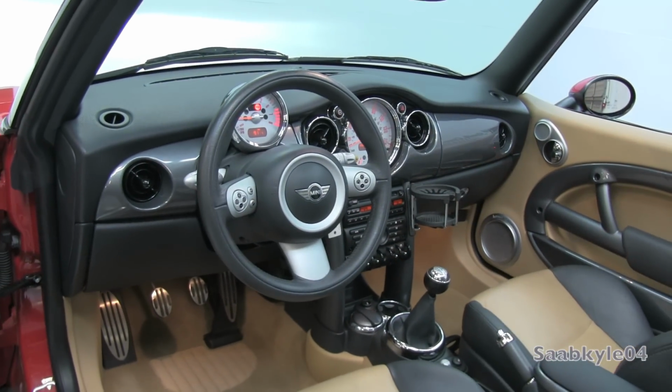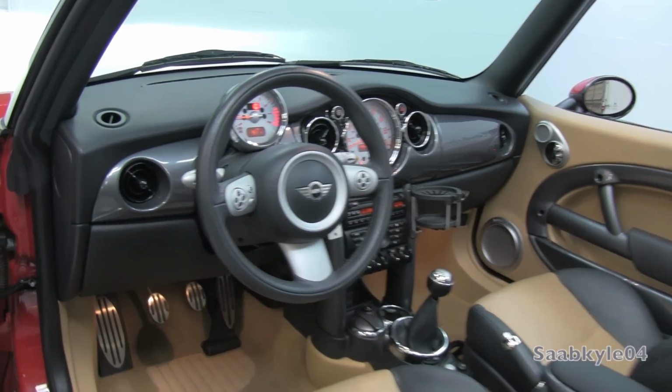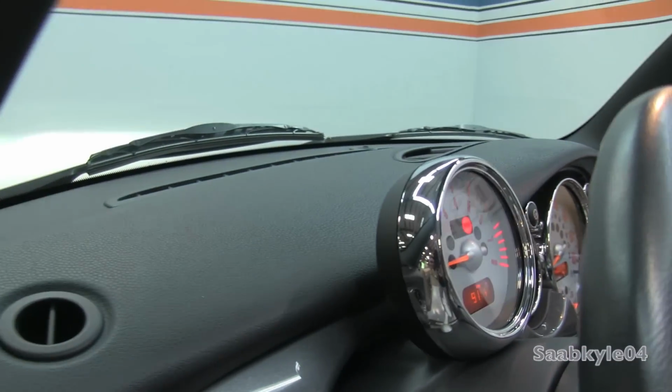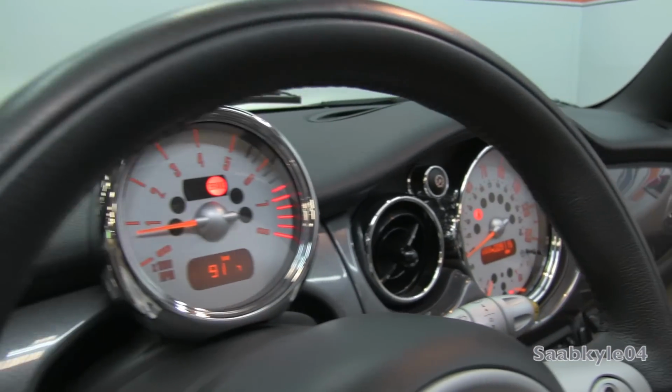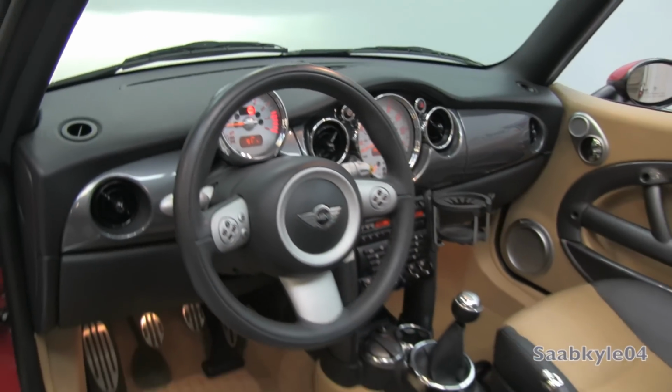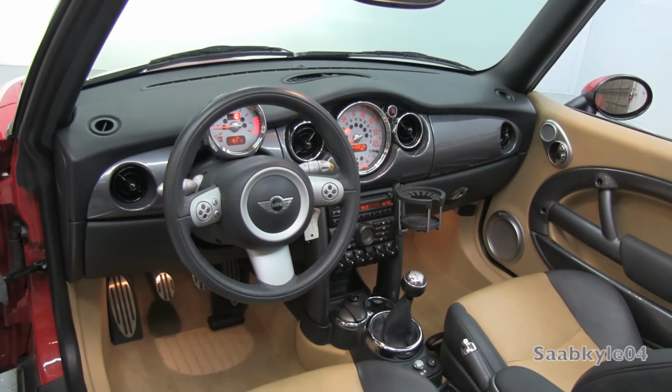You have aluminum door sills, as well as aluminum sport pedals, a manual tilt, telescoping steering wheel, as well as a dash that's padded like I mentioned earlier, the chrome accented interior package that circles the gauges as well as some of the air vents, and high gloss painted trim coming across the middle of the dash.